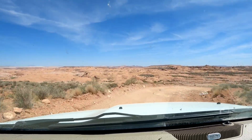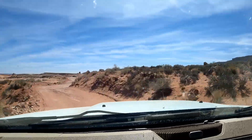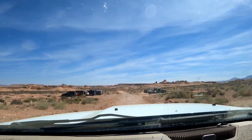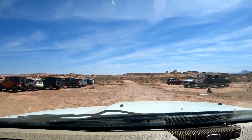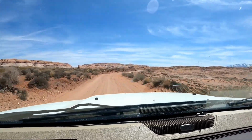Our final push to the river was still over some very rough and broken ground. However, as you travel, you will find parking places for trailheads that allow you to explore some of the very rugged and remote areas of this part of the country.